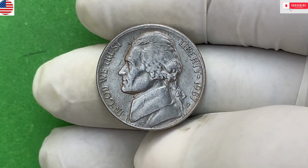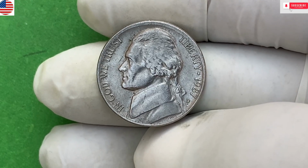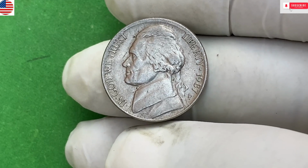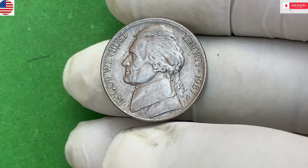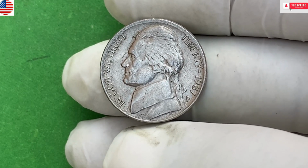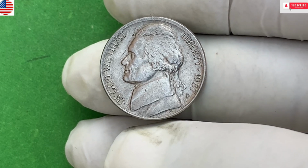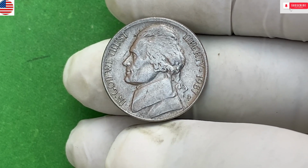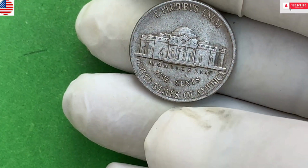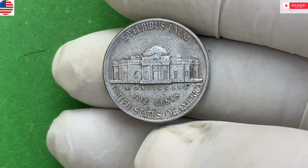A 1987 D nickel with full steps is incredibly rare. Why? Because quality control in the 80s focused more on speed and volume than precision. Coins were mass-produced for everyday use. Nobody expected anyone to care about step lines on a 5-cent piece. But here we are decades later, with collectors hunting down these unicorns and paying massive premiums for them.